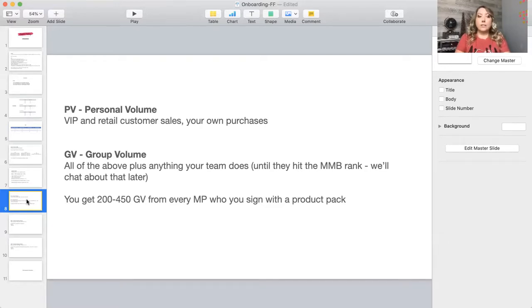And your people will be in your GV, your group volume, up until they hit the rank of MMB. Once they hit MMB, the next month they will move into your DV, which is your downline volume. So we'll leave that for later, but this is all you need to know for the time being as you're getting started. Your first biggest goal is to hit and run for MMB, and we'll be talking about that as well.